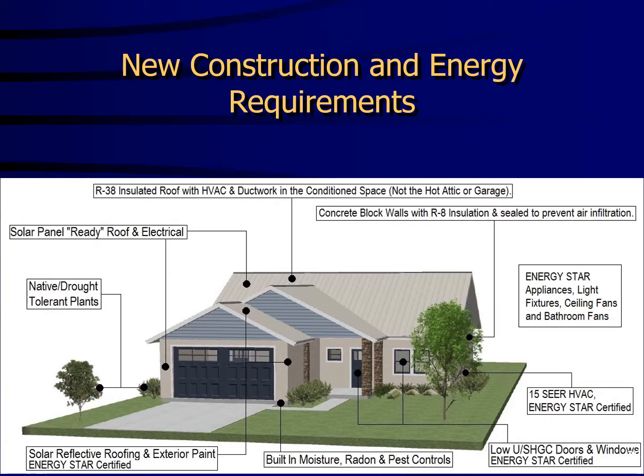New construction and energy requirements. One thing to factor into new building construction is the cost of utility bills and everyone trying to reduce the cost of their utility bills. We'll just start at the very top. You have new insulated roofs or potentially solar panels that make up the roof. And the roofs themselves, they work great for reducing energy costs, but what does it do with the heat inside the structure? Well, it's going to trap it inside.